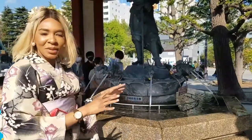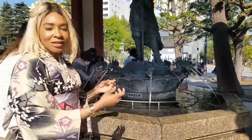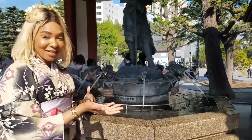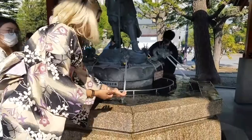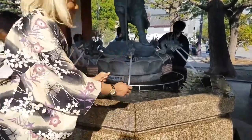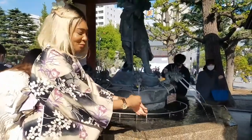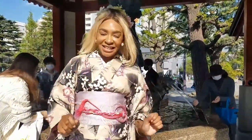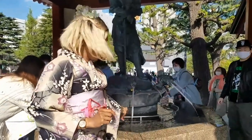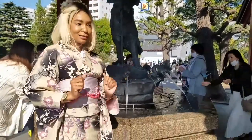And it's not here maybe because of the COVID situation. So the ritual is wash your left hand first and then wash your right hand. But now it's saying that you can just dip your hands in, left hand first and then right hand, and just purify yourself. So we did it. You can also put your mouth directly on the dipper, but I'm not gonna do that at this time yet. But this is how you wash your hands.